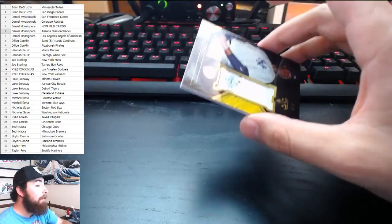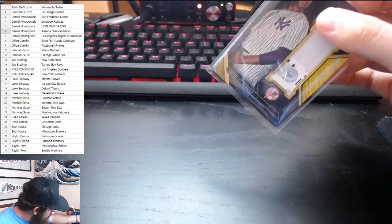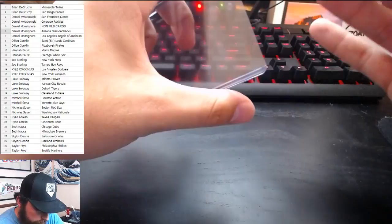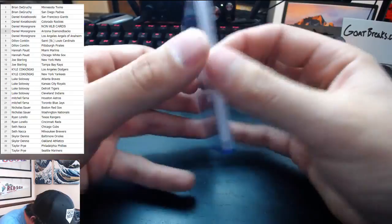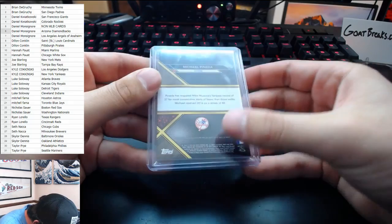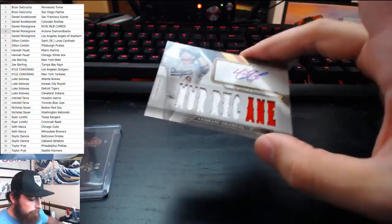I kind of want to rip the other one now. I mean, technically, we could. Let's put this in a thicker one. Down we go. Inside jersey tag? Yeah, dude, I literally don't know. Look at that, it's like paper almost. Yep, not sure what that is. And then we got the Yasmani Grandal, not as thick. Yeah, Hurricane, with a patch.